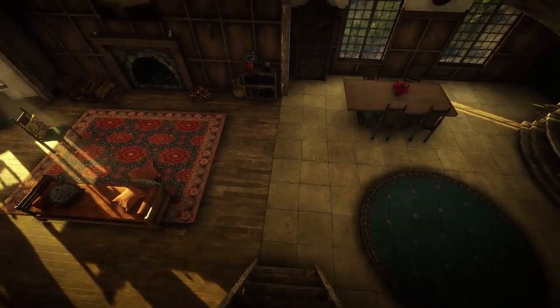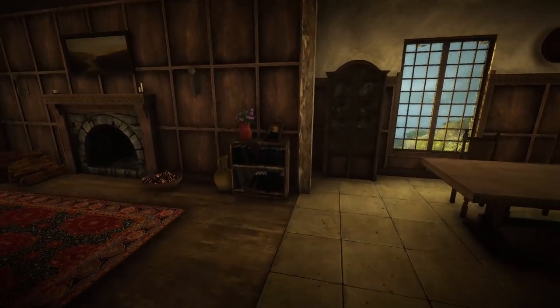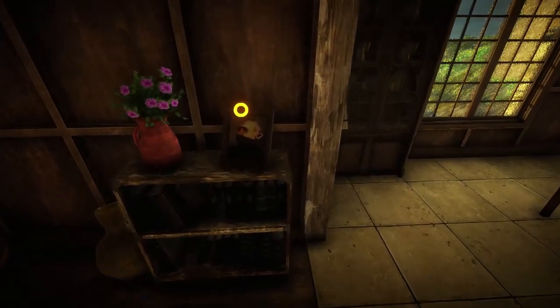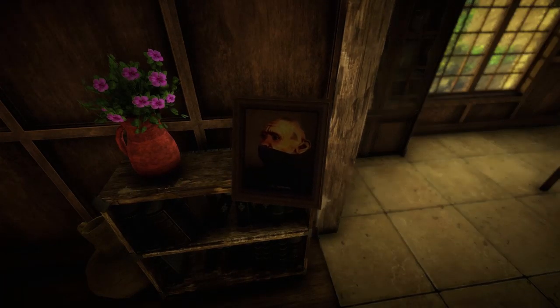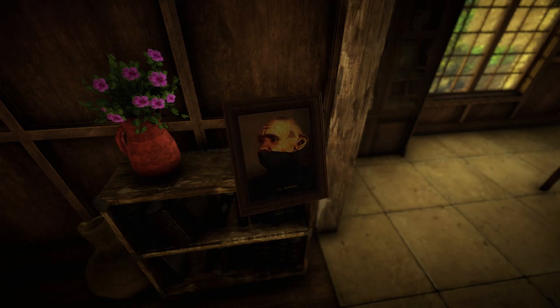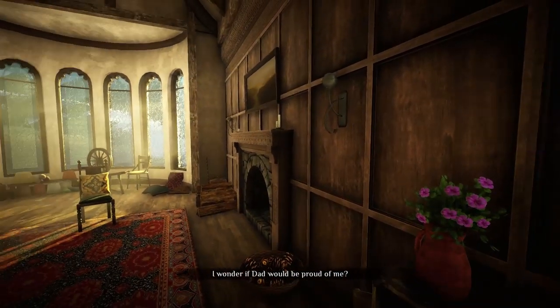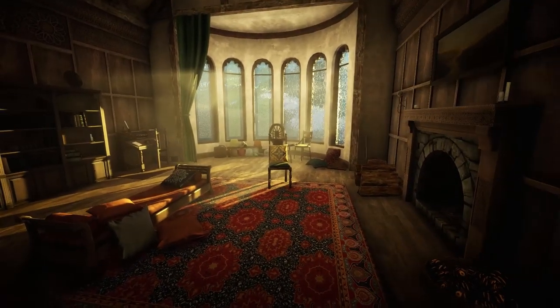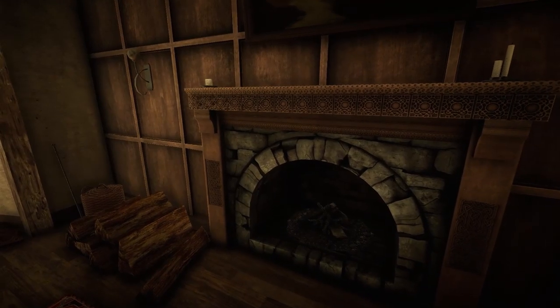Oh, cool. I get to go down the steps myself. Look, there's a picture. Oh, I wonder if that's Dad. Oh, and you can turn it? Oh, that's cool. I wonder if Dad would be proud of me. Oh, so then Dad is no longer alive.